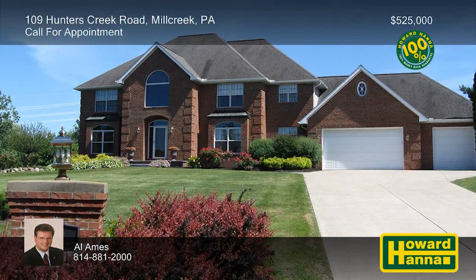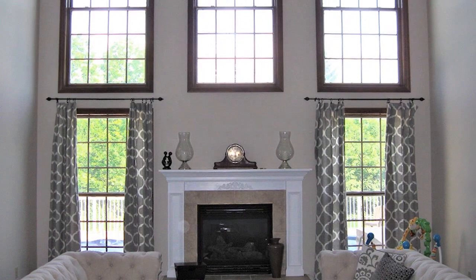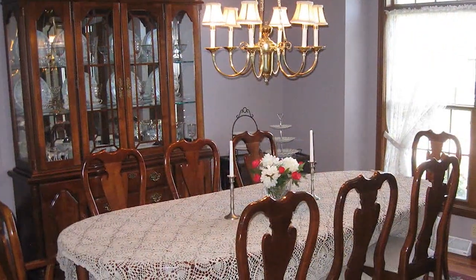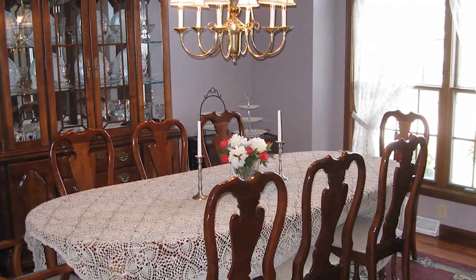You don't want to miss this exceptional estate home. Inside, you will find a soaring vaulted great room with wall of windows. The granite kitchen is equipped with double convection ovens for the household chef. The formal dining room is flooded with natural light and offers a great place to entertain family and friends.